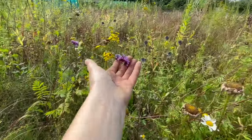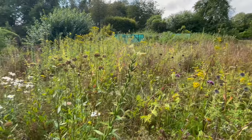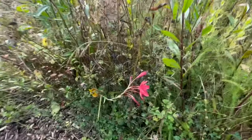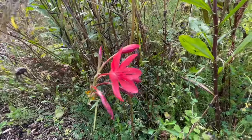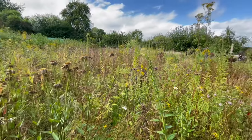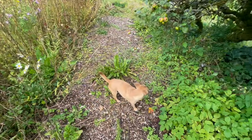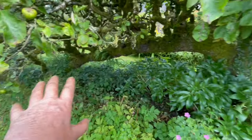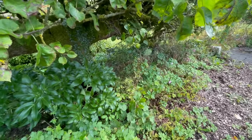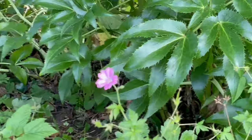Look at these valerians, they're looking great. So yeah, you do loads of work. Look at that, that's so gorgeous. You do loads of work and it looks like you've done nothing. Nothing at all. Isn't that right? Cleared up loads of bindweed in here that was all wound up in all of these. But it doesn't look like you've done anything.